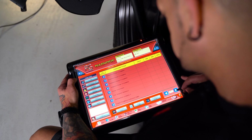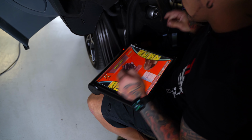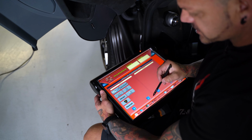Okay, so huge display. It's all Bluetooth. I can go anywhere in the shop, probably 30, 40 feet away, and still read it. So we have this plugged into the OBD2 port. We have the ignition on. So just briefly, you can see this does various exotic cars. We use this all the time.